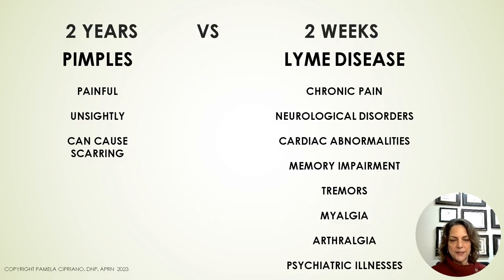So let's do some comparisons here. We have 2 years for pimples, which are painful, unsightly, and can cause scarring. And we have 2 weeks for Lyme disease, which can cause chronic pain, neurological disorders, cardiac abnormalities, memory impairment, tremors, myalgia, arthralgia, psychiatric illnesses, as I mentioned, panic attacks, anxiety attacks, depression, mood swings.